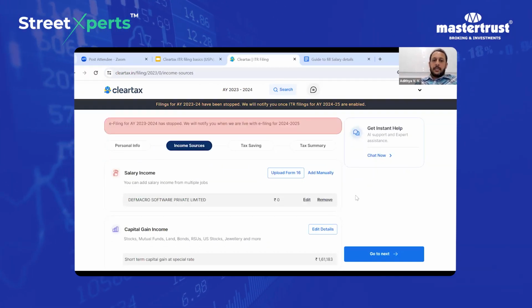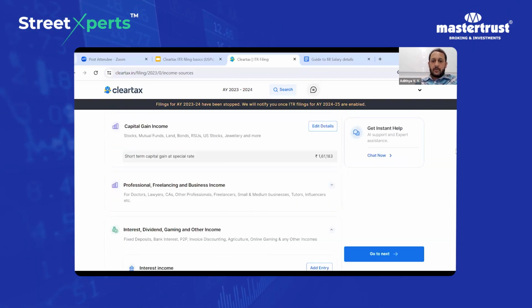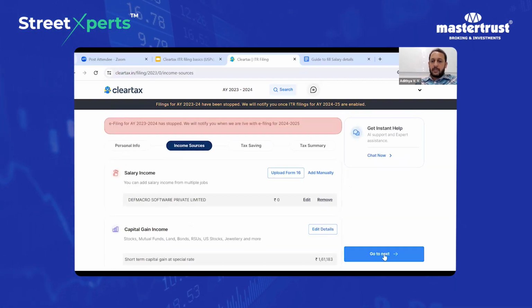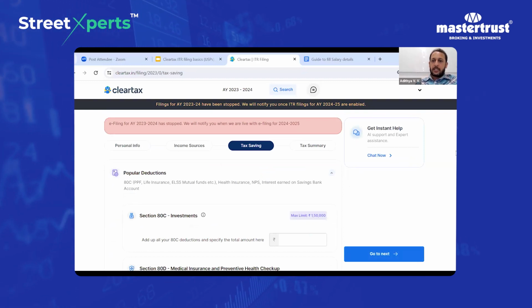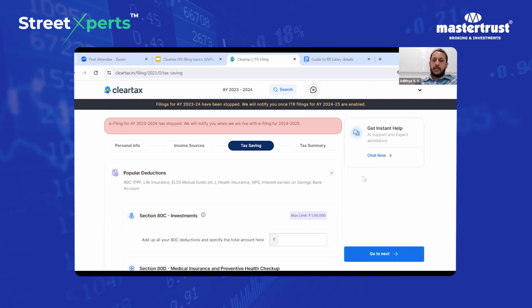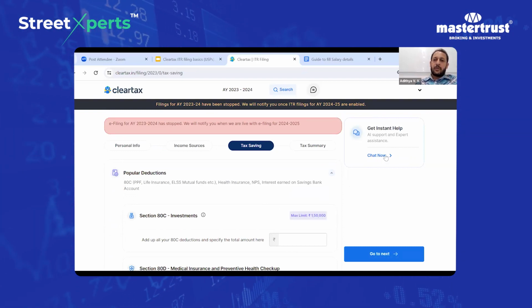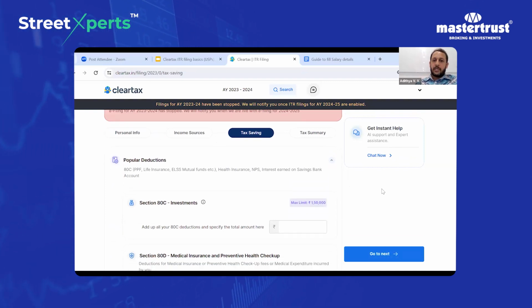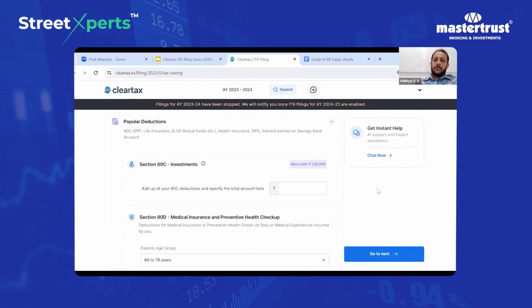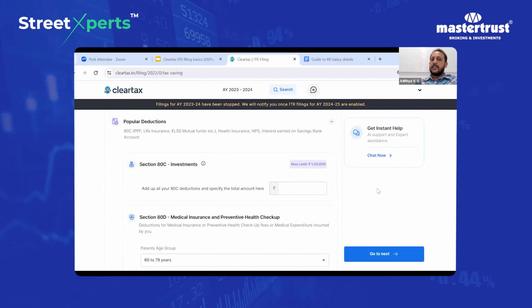Okay, next, proceeding further. After you enter the complete details of the income, we can go to the tax saving section. The tax saving section is for the entry of deductions. I would like to remind you that this support AI will be available on all the pages. You can use it wherever you get stuck for immediate assistance. It covers mostly all the options available under the deduction section of the income tax portal.